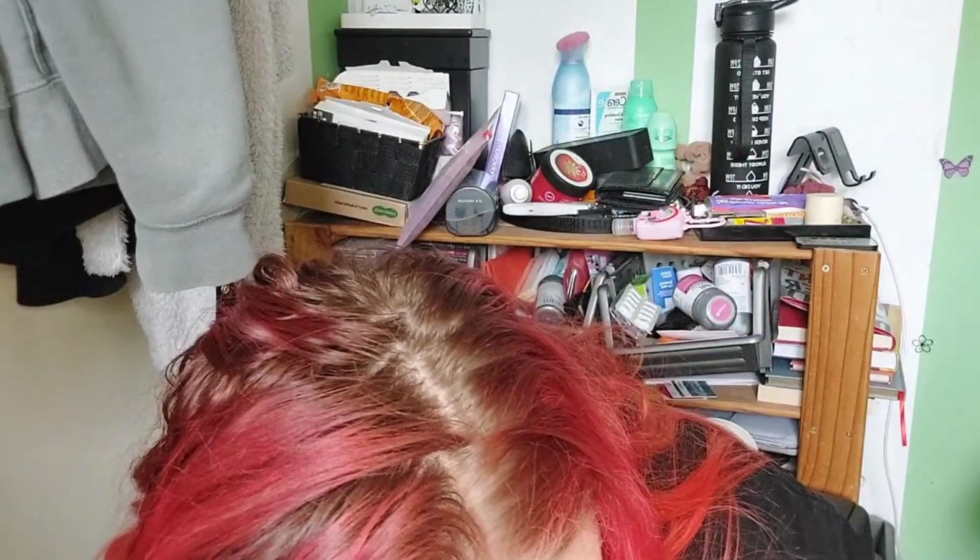One I'm wearing today and one I'm not, so I'm going to talk about the one I'm not wearing. This is the Milani, they're like baked powder blushes, in the shade Coralina. Looking at it you'd think that's very, one bright and two dark. Honestly, it is so beautiful. It's shimmery, it's got a sheen to it as well. It's like a pinky, orangey, peachy shift.